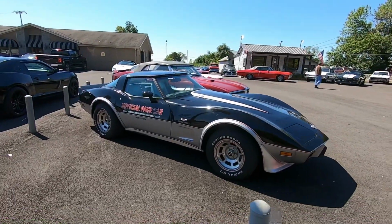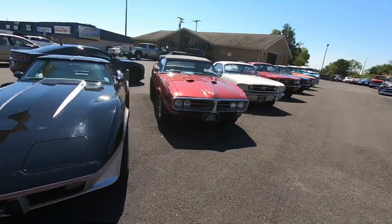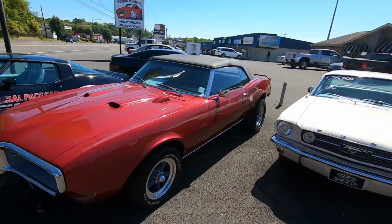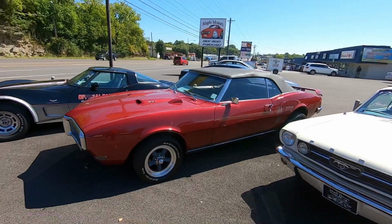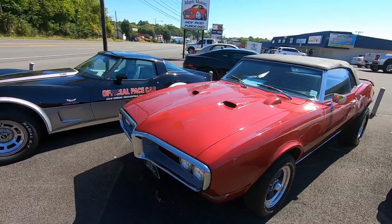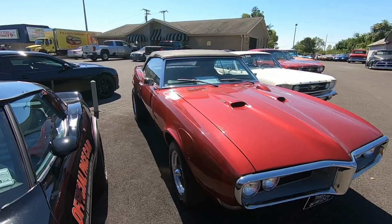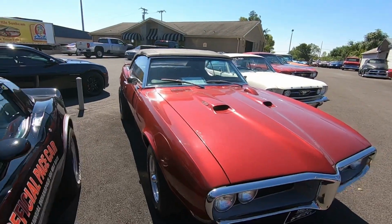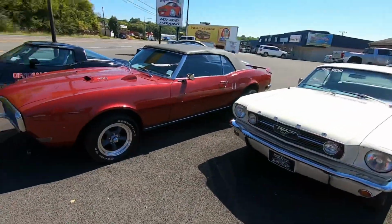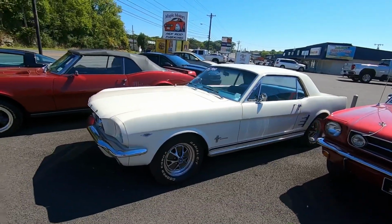Sorry, the price is not on the windshield. Like I said, we're all going out of town, and Pops is not here at the moment, so he does all the pricing, writes everything on the windshields for us, because he's probably got the best handwriting. Well, we got this 1968 Pontiac Firebird Convertible, and this one's $31,900. Some more new inventory for us. Right next to that's a 66 Mustang, already sold. We sold it for $25,900.